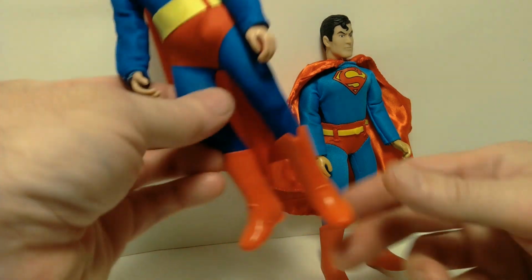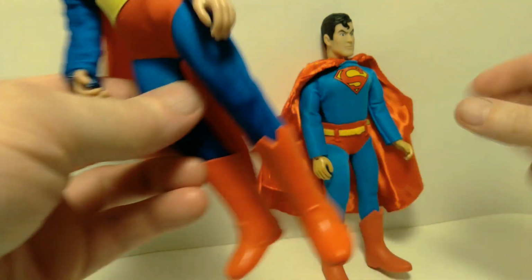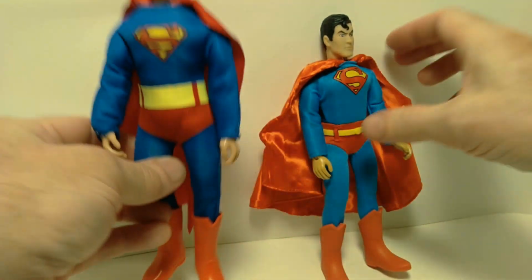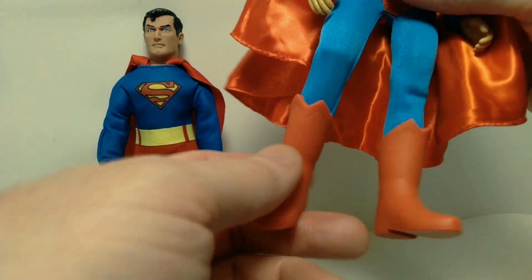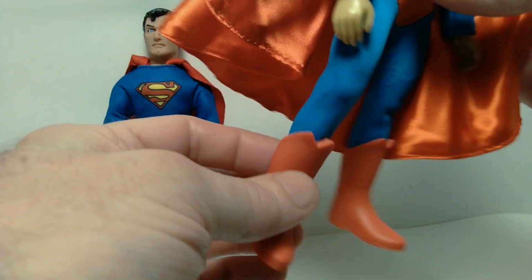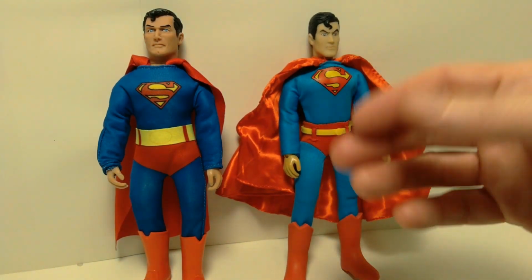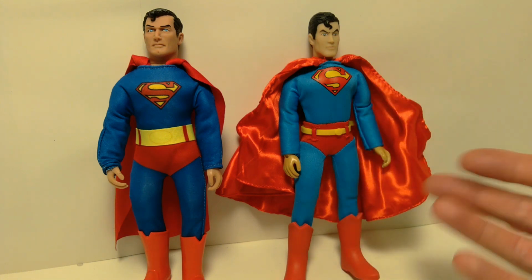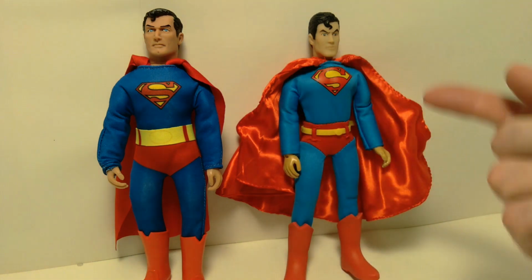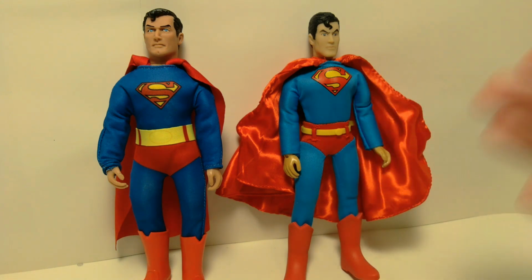In terms of the boots, these are very, very thin. They're both basically rubberized boots on both these figures. But I feel like the Figures Toy Company one is a little thicker. Only time will tell in terms of deteriorating over time whether or not they hold up. So I guess we'll find out in a few years which company did a better job in terms of the boots. If one of them falls apart, we'll know the answer to that question.